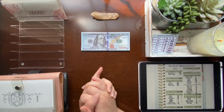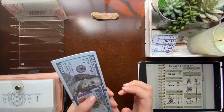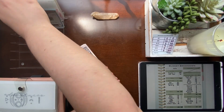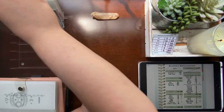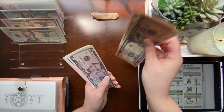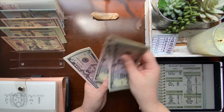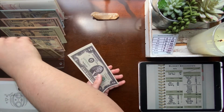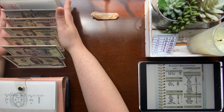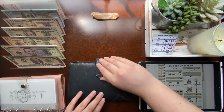So we are going to go ahead and count this money here to make sure that this is $922 today. So here we have 100, 200, 300, 400, 500, 550, 600, 650, 700, 720, 40, 60, 80, 800, 820, 840, 50 and 60, 865, 70, 75, 80, 85, 90, 95, 900, 905, 10, 15, 20, and 922. So perfect, we have the right amounts. Alrighty, so we will go ahead and get started in our expenses and savings binder.